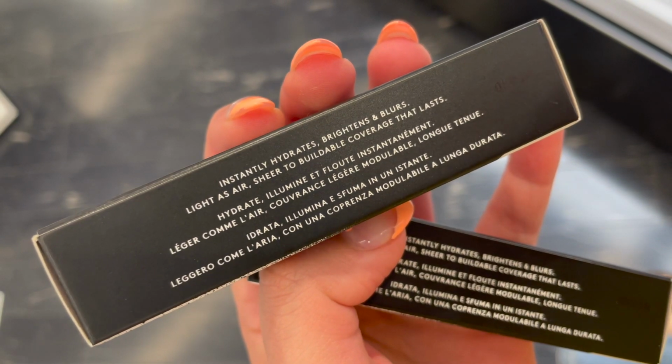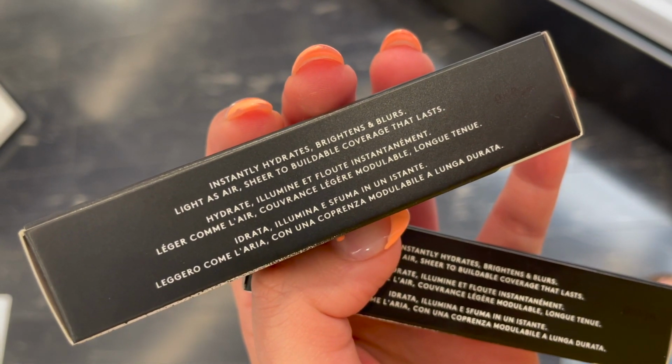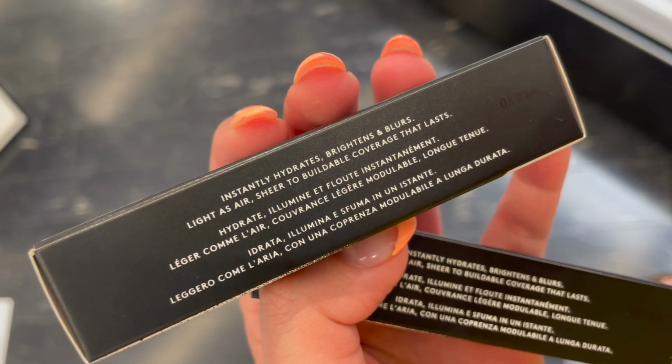But I noticed that the more concealer that I use, I get more creasing under the eyes and they look a lot more drying under my eyes because I have to apply more powder. It says that the concealer instantly hydrates, brightens, and blurs, light as air, sheer to buildable coverage that lasts. And it's also vegan, which I was excited about as well. Definitely for light makeup days, I don't want to wear a full coverage concealer.